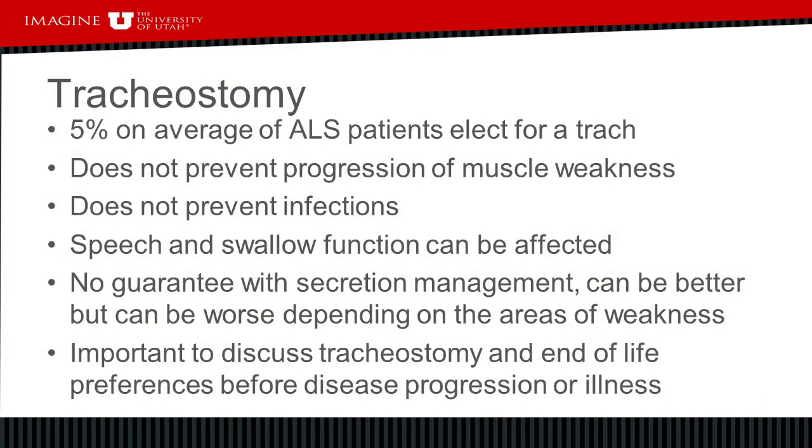And they definitely can require a lot of care to take care of the tube itself and the neck stoma site. But also at this point, the neuromuscular disease has progressed. And so arm and leg weakness may have progressed to the point where patients are wheelchair bound and bed bound as well. Again, not very many people elect for a tracheostomy.